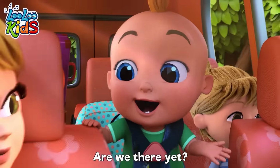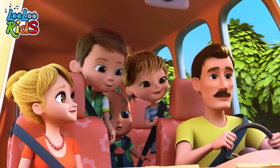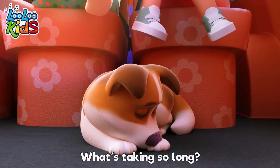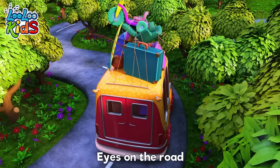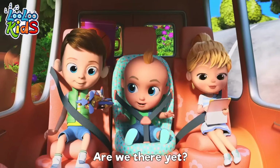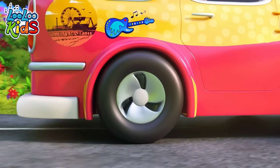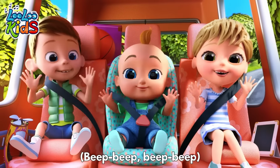Whoa! Are we there yet? Not yet. What's taking so long? We have a full load. Eyes on the road. Wow! Ooh, that's a lot. Look at all the cars headed into town today. Are we there yet? Oh, don't be upset. The wheels go round and round. Beep, beep, beep, beep, beep.